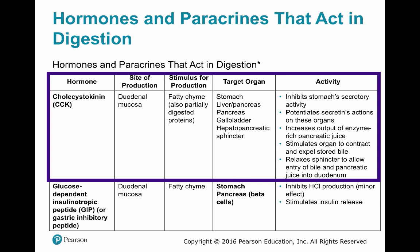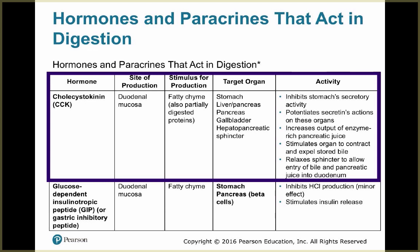And so here's the CCK, and you can see hormones in the paracrine that act in, and we talk a lot about different ones, but this is used to help with the inhibition of some of the gastrin released during the intestinal phase. The site of production is in the mucosa of the duodenum. Fatty chyme and partially digested proteins are the stimulus for production. And these are all the different areas it will target. The main part is that it inhibits stomach secretory activity, so it helps to reduce the gastric juices being produced in the stomach once we get into the intestinal phase.